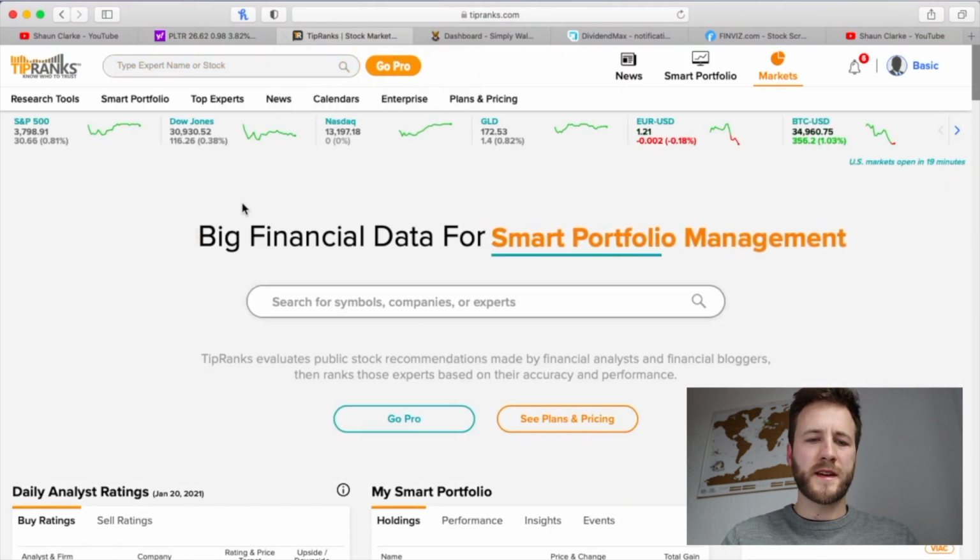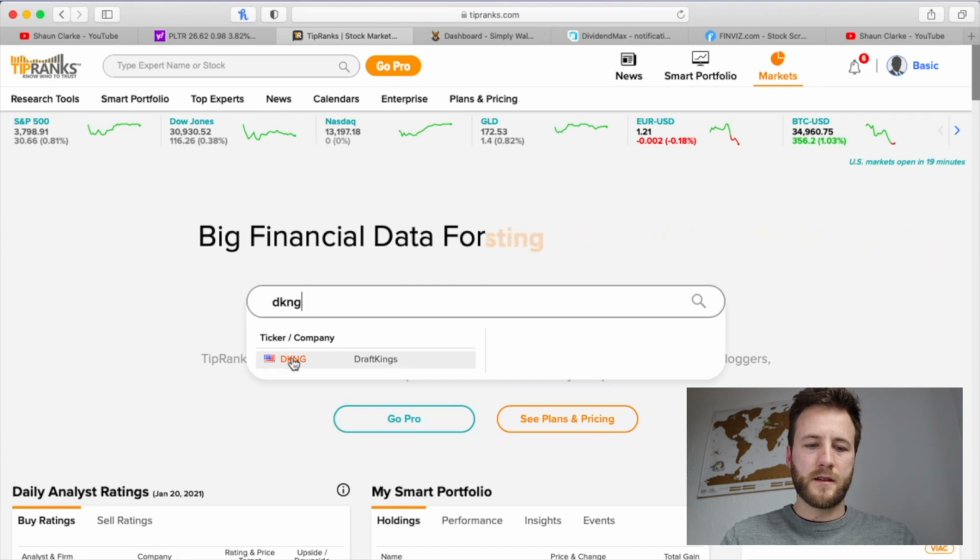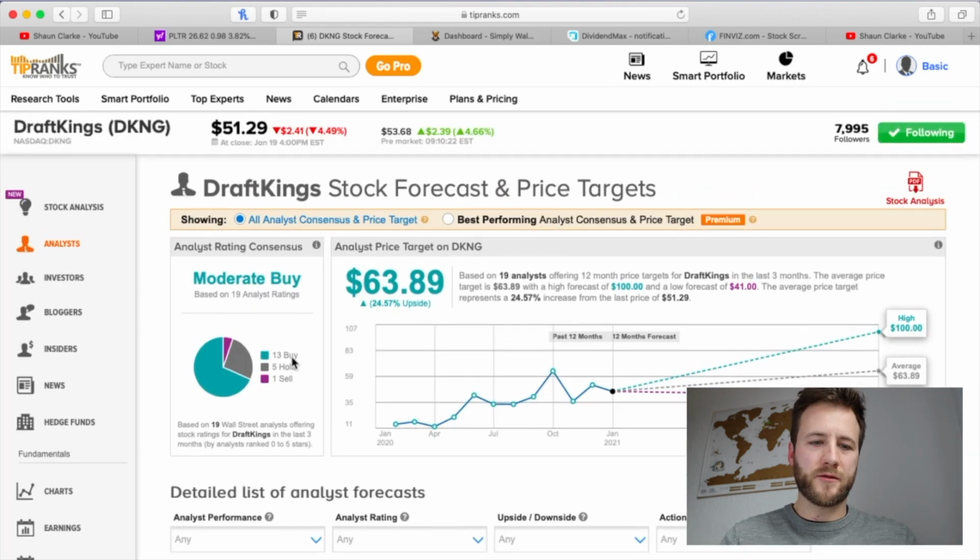Next up is TipRanks. I like to use this basically for forecasts. So this is the main page, obviously. Let's go ahead and search for a stock. Let's maybe go for DraftKings. There. Okay, so here we have DraftKings, and you can see up here the same sort of thing as Yahoo Finance. You've got the price that it was yesterday and the pre-market price, which is healthy. The pre-market price here is 4.66% up for 4 hours.